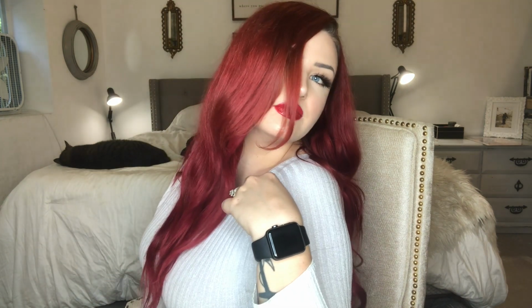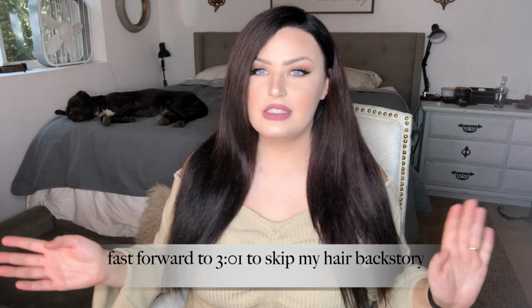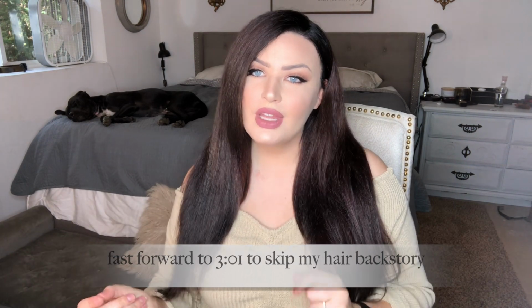Hey guys, so today I'm going to show you how I went from my bright red Ariel, like fire engine red hair, to this nice brown color that I'm obsessed with. So I'm going to go over this whole process, just a brief explanation of everything that I did.